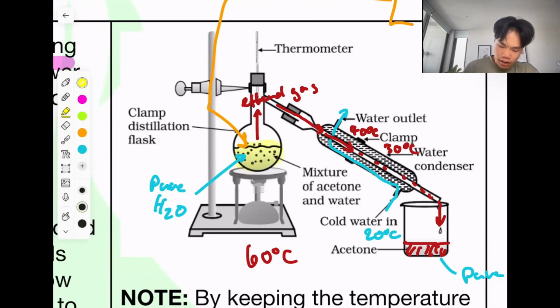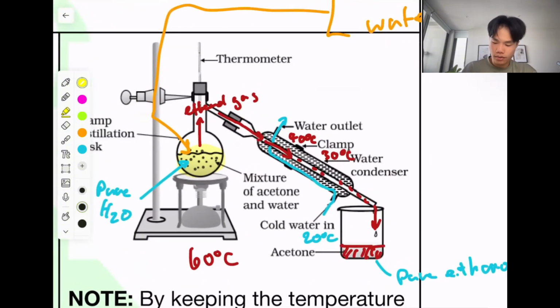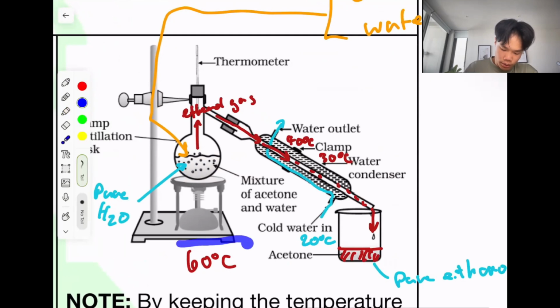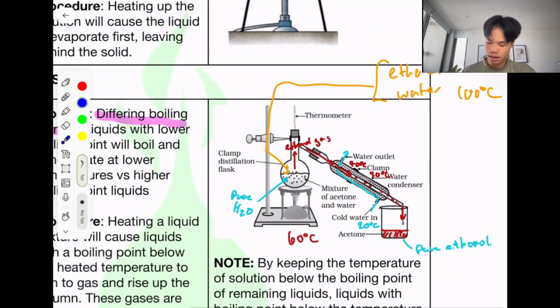So starting in here, we said we had ethanol and water inside the round bottom flask. Why did we heat to 60 degrees Celsius? To boil the ethanol. And why didn't we put it at, say, 150 degrees Celsius? It will boil both of them. Good. And we want to keep one of them as liquid and boil the other. So that's the first step, choosing the temperature.